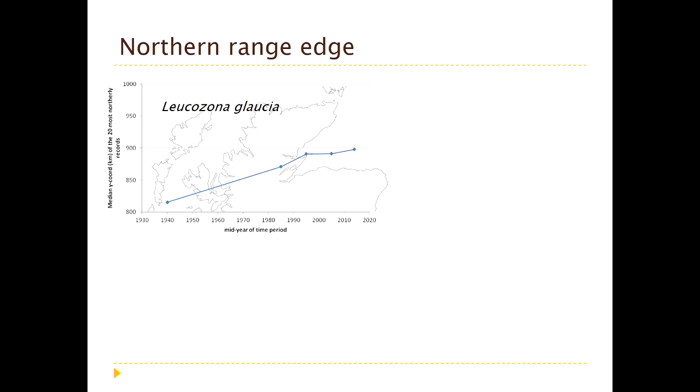So I've taken the 20 most northerly records in a series of time slices: 1900 to 1980, the 1980s, the 1990s, the 2000s and the 2010s. I've taken the median Y coordinates in terms of the OS national grid. And you can see there's been this tendency for that northerly edge to move northwards. I've shown this background map so you can see roughly where we're talking about.